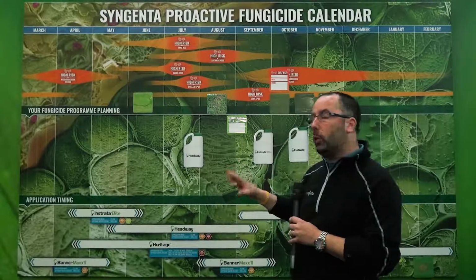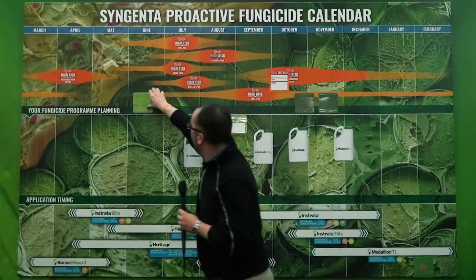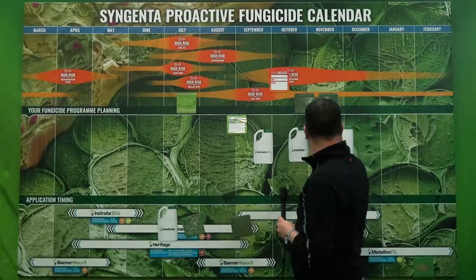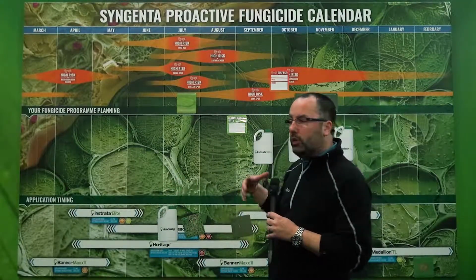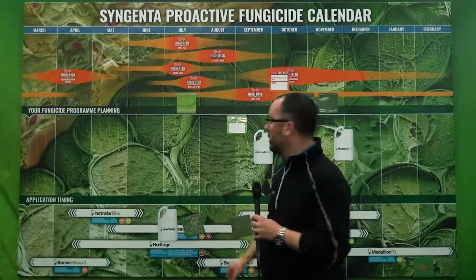And every golf course, every turf situation is different. Some don't have anthracnose, some don't get microdochium, but they may get some fairy ring. So fairy ring is something to think about, and for fairy ring you might want something different and a different product. So it's really flexible. It gives you a lot of opportunity to plan what you're doing, and hopefully it can support the process of doing the best for your turf.